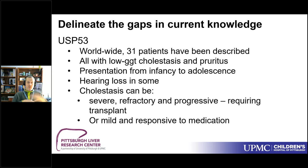But the presentation can be from infancy all the way through adolescence, right? So it's not as easy to identify these kids as maybe it was the 1, 2, and 3. Some of them have extrahepatic manifestations like hearing loss, others do not. Cholestasis in some of these kids has been reported to be severe, refractory, progressive. Some of these kids have gone on to need liver transplant, and others, it's very mild.